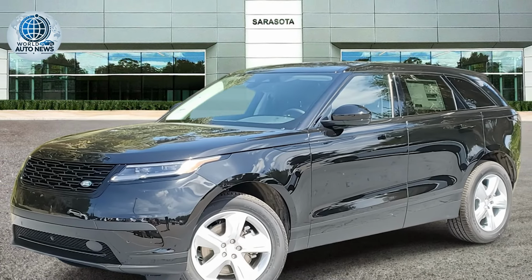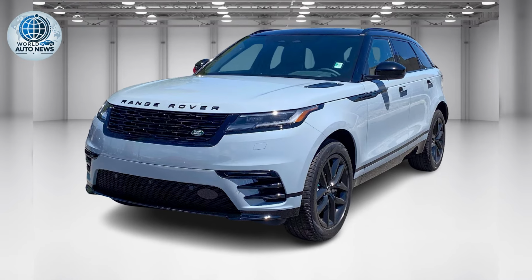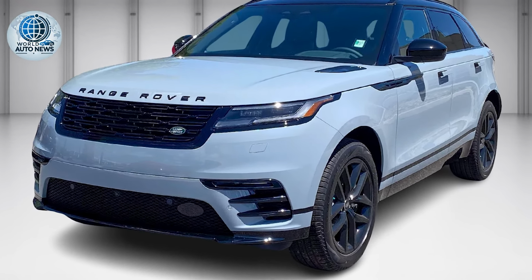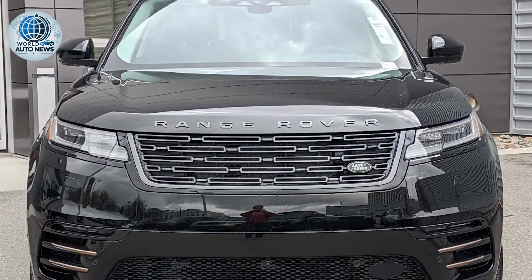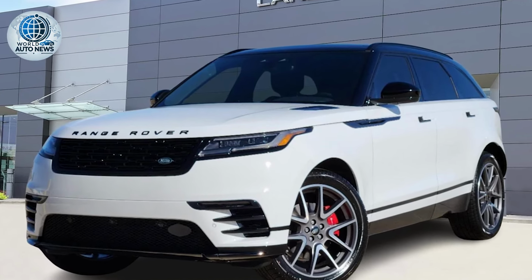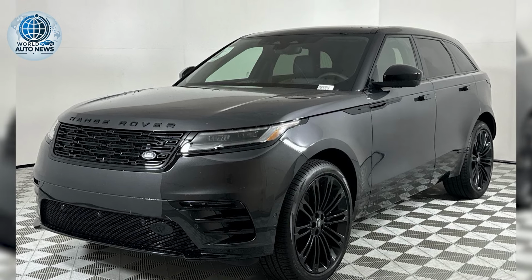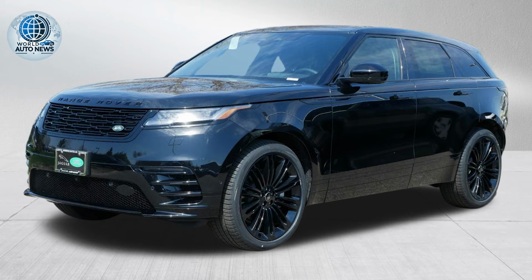While the ride is smooth, thanks to its well-tuned suspension, the steering can feel a bit unresponsive, and the brake pedal lacks precision. Land Rover's terrain response system further enhances its versatility by automatically adjusting to off-road conditions, making the Velar a luxurious yet capable SUV. With up to 26 mpg on the highway, the Velar starts at $63,000 and goes up to $80,000.